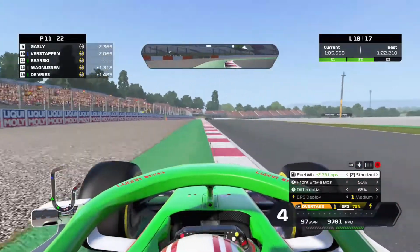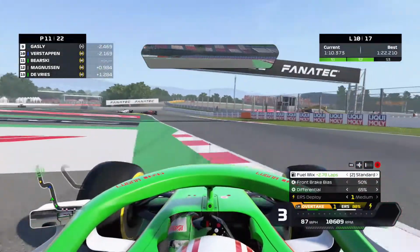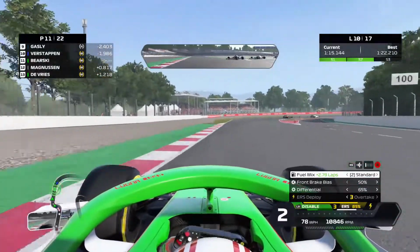So we know we have a passing zone right there that, when we need to, we can use. So that's good. Okay, we're going to totally overdo that. Get back into a good rhythm here. A little bit off there.